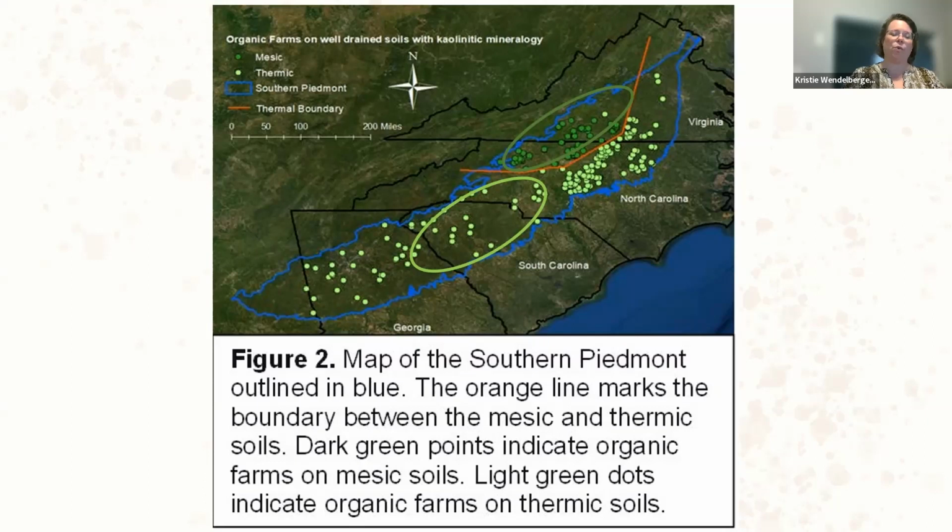And you can see this orange line here, that is an imaginary line where there is a thermal gradient. So these dots on this map are organic farms in the region. All of these dark green dots are in the cooler part of the soil thermal gradient, and all the light green dots are in the warmer part. That's the only thing that's really different and that makes these soils different. These are all soils that when grouped together, one would expect to respond similarly to farming techniques, and the only difference is the temperature gradient. So we're going to have 25 organic farms on the north side, 25 conventional farms on the north side, and 25 of each on the south side.